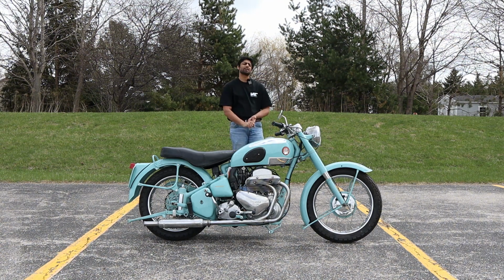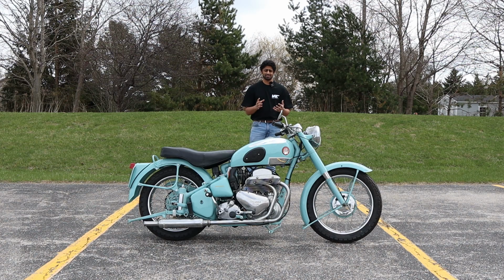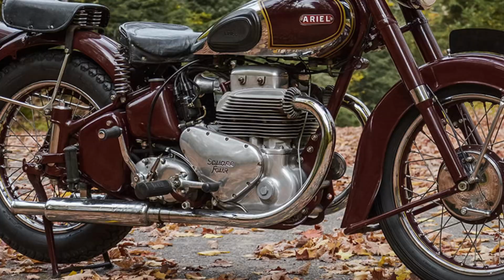I believe there's only ever been 2 Square 4s built. I'm sure you guys are going to correct me in the comments section, but there is a Suzuki 2-stroke race bike that was a Square 4, and then there's this, the Ariel Square 4. This is the second Square 4. You can tell very easily if it's an early one or a later one by the pipes. The first one only has 2 exhausts. The front and back cylinders on the earlier ones share the exhaust.